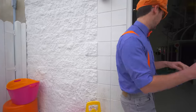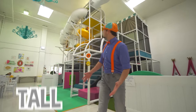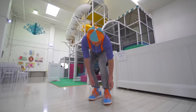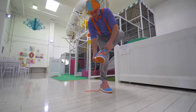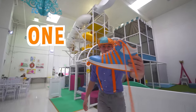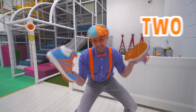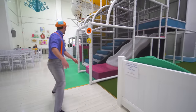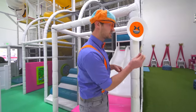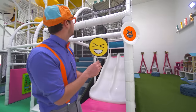All right, come on inside. Whoa! Look at this place. It is so tall. First things first, I have to take off my shoes. All right, one shoe. And two shoes. Come here. Whoa. Oh, hey, look. More emotions. And this is an excited emotion. Oh, I am so excited to be playing in here with you.